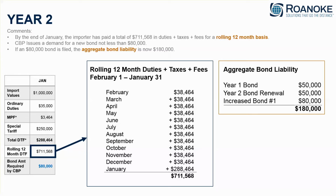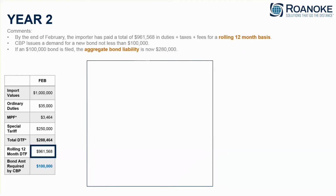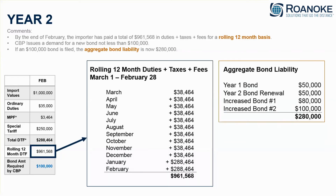Now, that was January. Let's take a look at the end of February. They've now paid a total of $961,568 in duties, taxes, and fees. We took the total of March 1st from the previous year all the way up to the end of February to get that amount. Now, Customs issues a demand for a bond no less than $100,000. On top of that, if the importer were to increase its bond to only $100,000, the aggregate liability is now $280,000. You'll see we continue adding the total amounts of each bond that this importer has had.